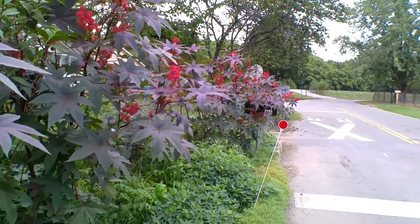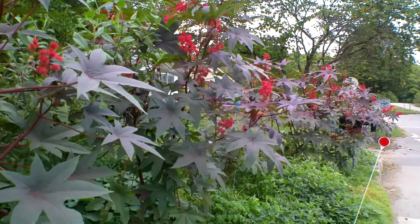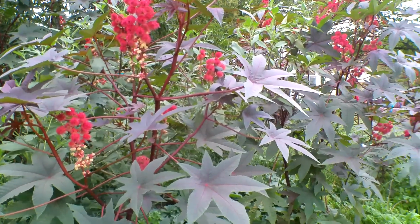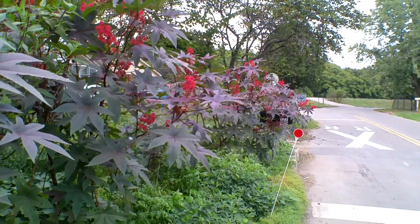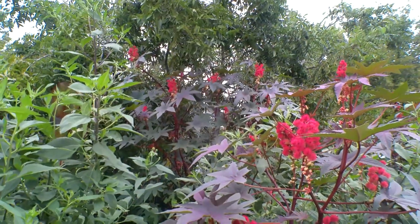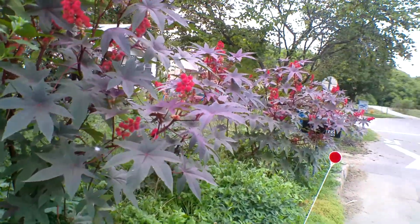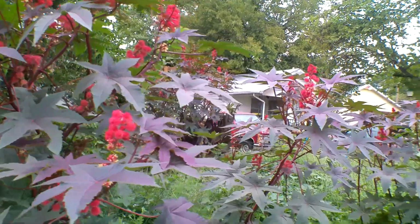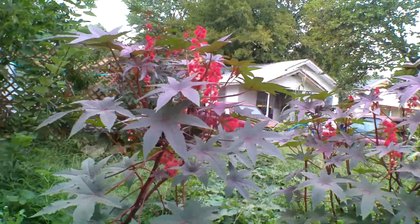Of course, we've got these Ricinus communis that are really standing out now with their brilliant red flower puffs and purple fronds. And we don't just grow them as an ornamental, although look at that one way back there. It got even bigger than everybody else. We grow them for the seeds. They're called castor beans, but they're not really a bean. It's a seed that comes out of this plant.